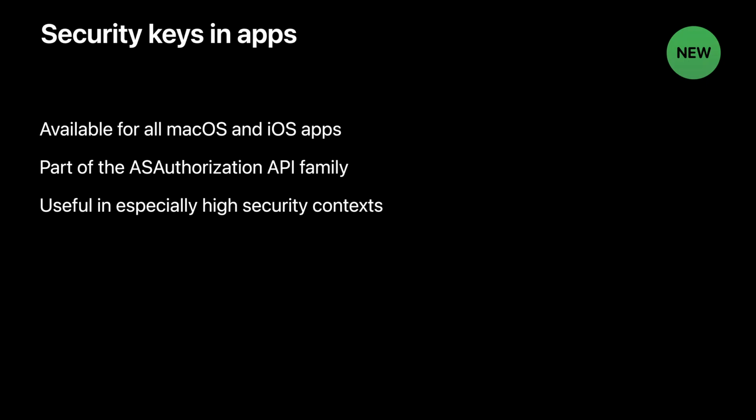Carrying around additional hardware, like a security key, isn't necessarily for everyone though. We believe this API will be useful for apps in especially high security contexts, where the usability trade-offs for your users are outweighed by special security needs. And we're excited for you to try it out if you fall in that category.